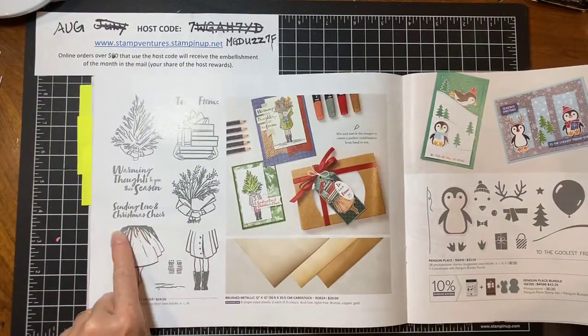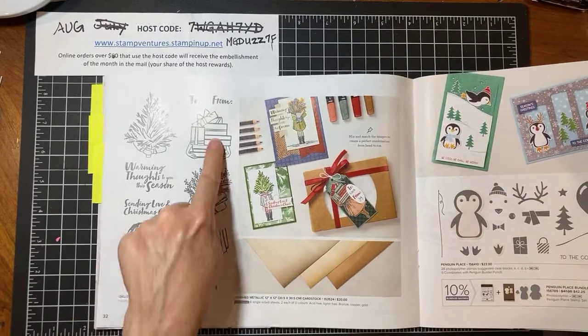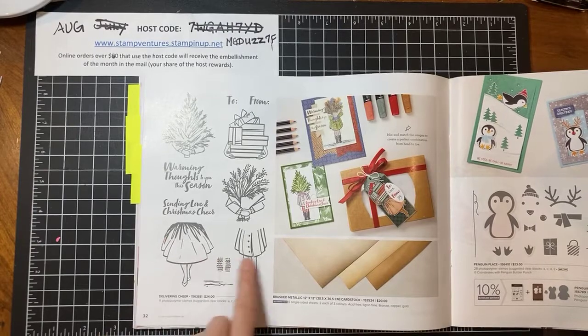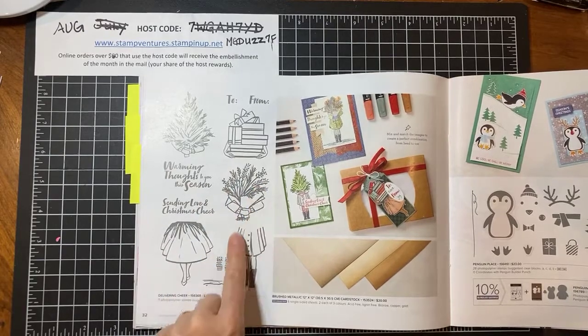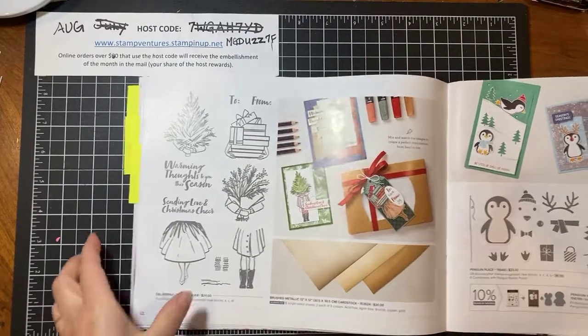So you can mix and match the two bottoms with the tops. The girl, I don't know if it would be a guy, I think it would be a girl, because they're wearing dresses, the girl could carry a little mini Christmas tree or a pile of presents or a bouquet that's wrapped in paper, and it's kind of got a retro look to it.